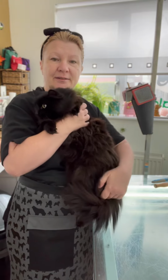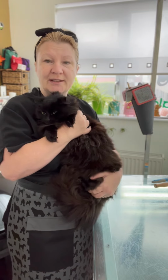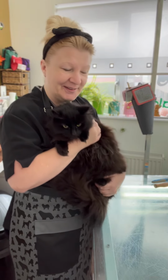Having a feel, it's just a bit thick. So there's just some dead coat building up there.